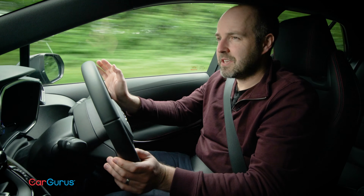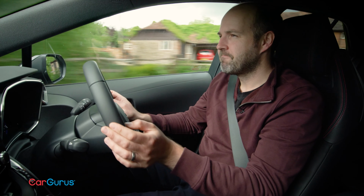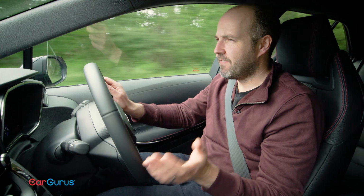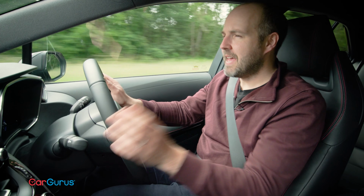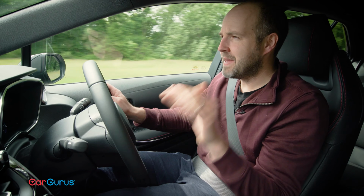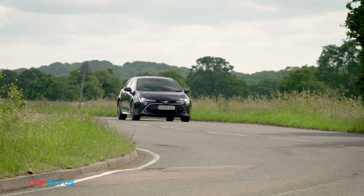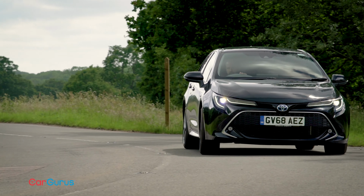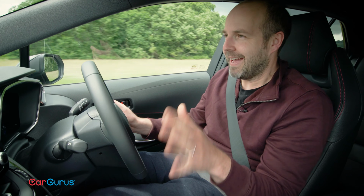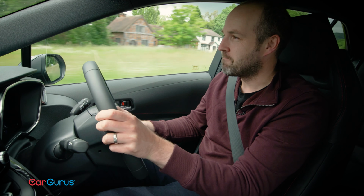The first things that you'll probably pick up on when you start to drive the Corolla is that it feels solid and it feels safe and refined and comfortable. Even in this XL spec on its 18-inch wheels, it's still a fundamentally comfortable car. The ride is really quite well damped. It also feels quite cocooned in here. The driving position is good. I hesitate to say it, but it almost feels like quite a sporty place to be.